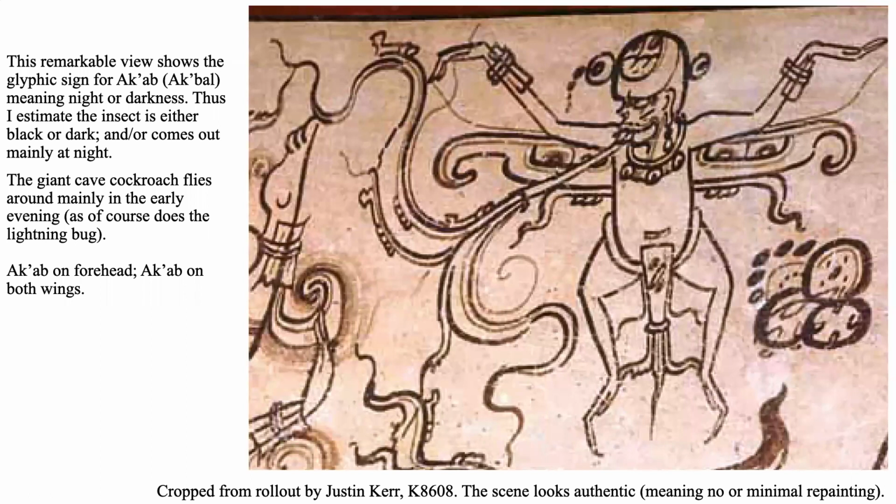Now here, you have the black symbol at the top, meaning he has a black spot on his head, and you have black wings. So in this case, this is not a bee. Sorry, guys, I don't think it's a bee. And there's a giant cave cockroach. It's not, you know, a meter by a meter, but we need to be careful when we identify these things.